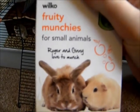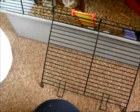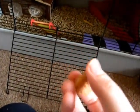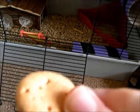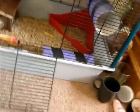They also really like their fruity munchies that I mentioned before in a different video. Apple, blackcurrant, apricot and wheat. They eat all of them, all the different flavours. And I gave them one yesterday. They're quite big. It's my thumb. I've got a really fat thumb. I never see bits left, so I make sure I don't give them too many because they obviously adore them. So I'll just give them one, maybe give them something else later.